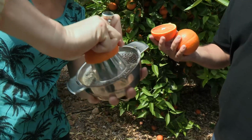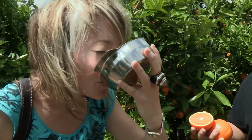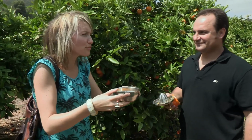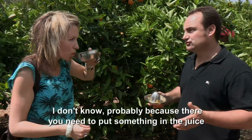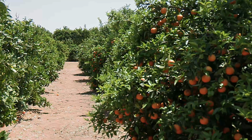Pretty tough. I'm guessing that this isn't the process in the factory. Yeah, similar. That's amazing. And quite different to what you buy in the supermarket. I don't know, probably because there you need to put something in the juice to wait maybe 1 month or 2 weeks.